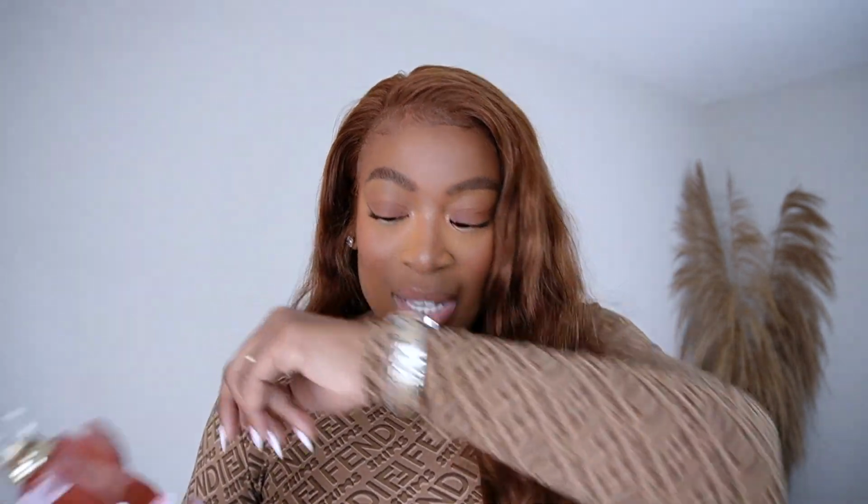I'm gonna spray. I can't smell anything right now, so I'm gonna go ahead and spray this on my sleeve. Okay, right away, before it even settles, I'm getting fruits. Fruit basket. Candy. I'm getting fruit, I'm getting candy. Let's spray this. Oh wait, I'm getting something a little creamy right now. Something a little creamy is peeking through.